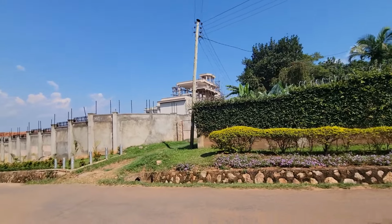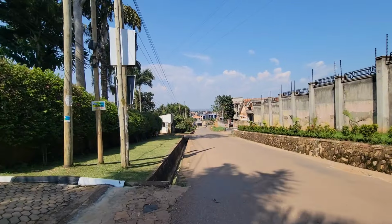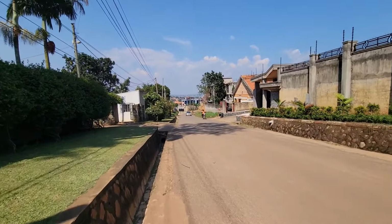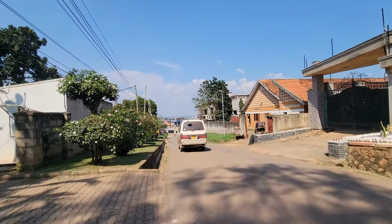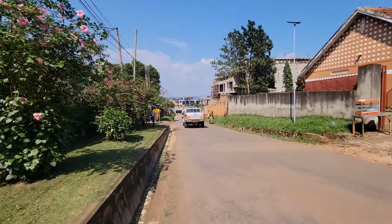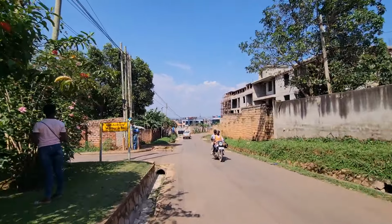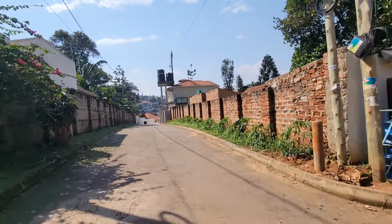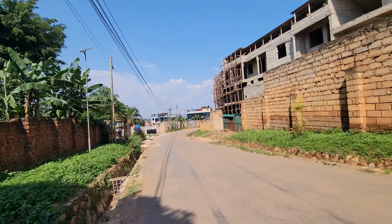There is a mansion here also under construction. Look at the beauty, guys. Look at the greenery. I love this. Remember Professor Anthony Mbonye Road? This is the road we used. So we are getting back to the main road that takes you to Kampala.